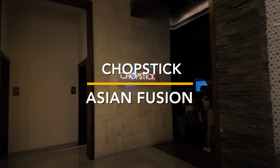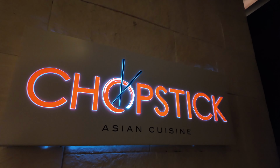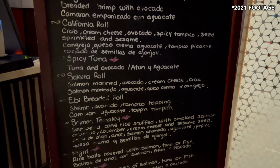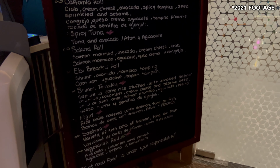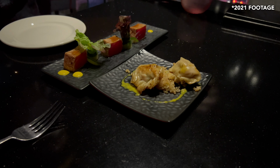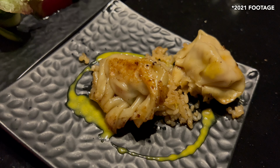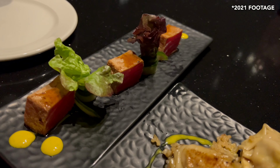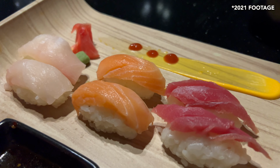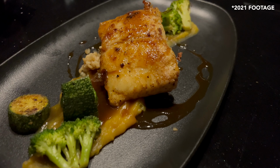Also, this is 2021 footage, so I'm not sure what the updated cuisine looks like, but it was not too bad, honestly, compared to Hyatt Secret Divine Asian restaurant. This place was better, I think, in my opinion. Presentation looks better too, and taste wise it looks better, and the sushi was slightly better as well. So I think you have more other restaurants you can try instead of here, but this is another option if you really want to try it.